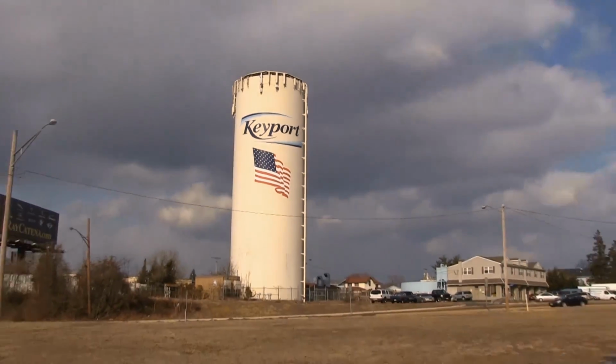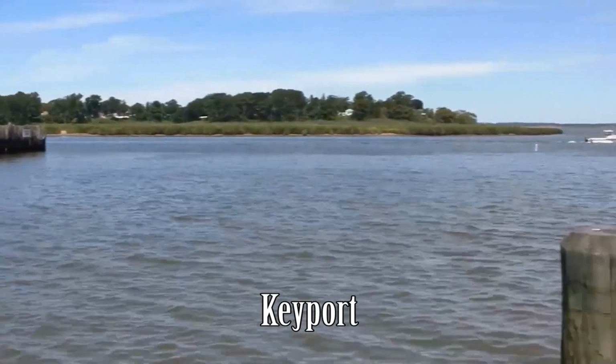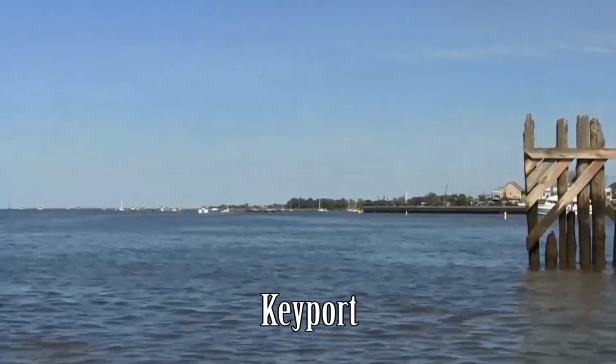Now, there are lots and lots of boating opportunities for folks who come to the Jersey Bayshore from Keyport to Sandy Hook. What are some of those opportunities, and what can people do with boats when they get here? What are some of the activities that they can pursue? Well, John, if we start in Keyport at exit 117, and then we'll go down to the Keyport bulkhead and the water area there.